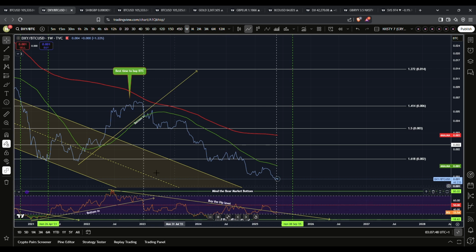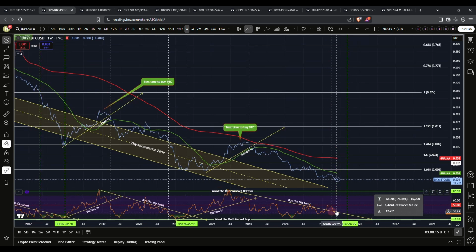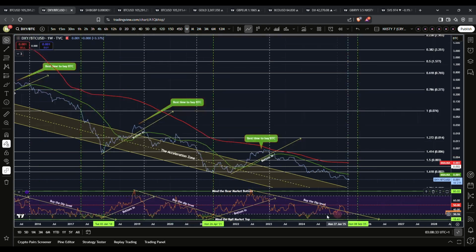As Bitcoin is currently around 105,000, we can see that we are respecting this downward trend line perfectly. What we want to see is whether we can keep below this downward trend line, and of course come and try to retest the 18.62 level, which is where we are expecting the RSI to become green, like what happened in the previous bull market acceleration and top. So we are expecting the same thing to happen as soon as we break above our 110,000 level.